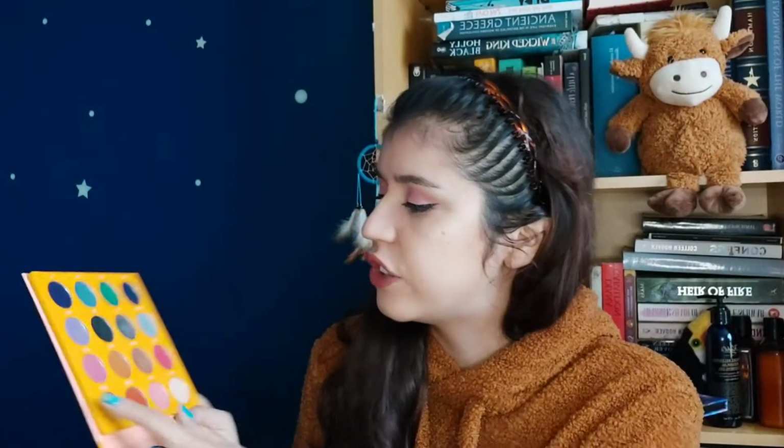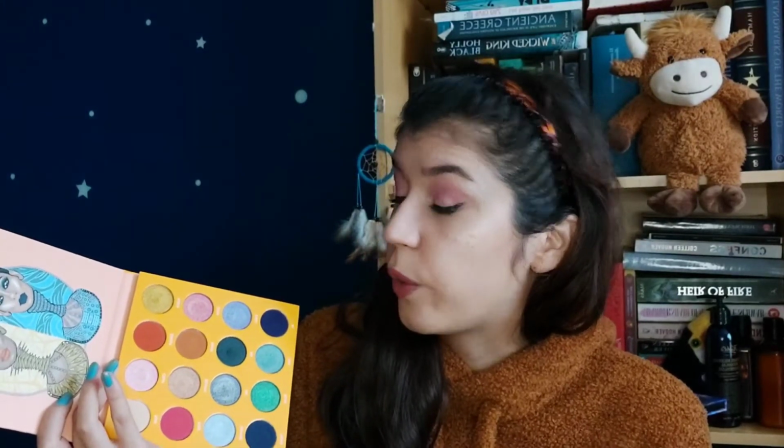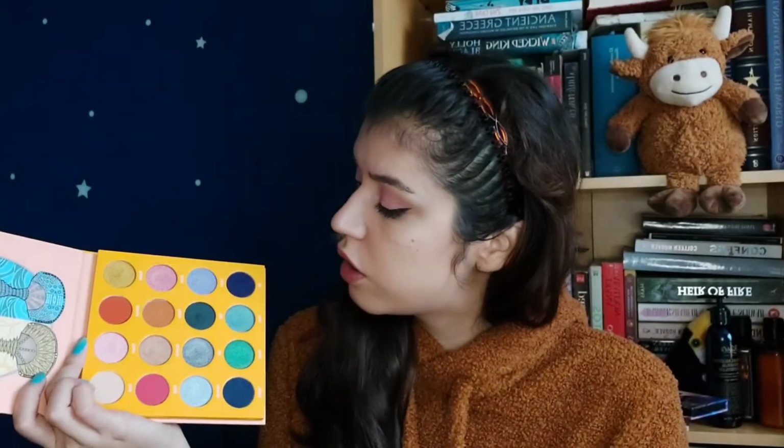But the shimmers in this palette are really nice. Today I'm using the shade Suba. And I really like the shimmers in this palette. But from what I heard from the brand, their weakness are the mattes, and I have only used one matte in this palette, so maybe when I use more of the mattes, maybe I don't like it as much. But yeah, it's a really pretty palette. I like the color story.